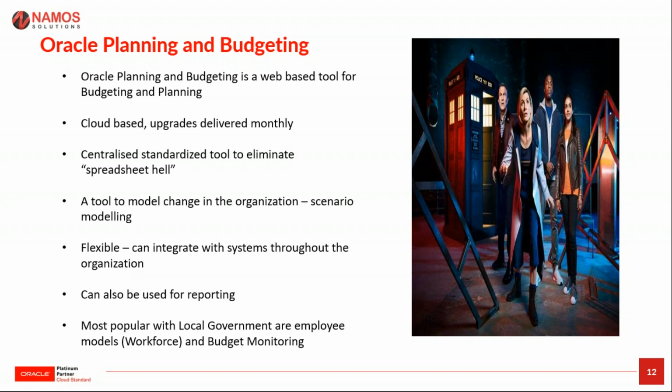If Oracle introduce a major change, like at the moment we're just about to introduce a new interface, they'll keep the old interface for 1 to 2 years, so you don't have to change straight away. You can change at a time which is comfortable for you, when your users have a chance to get used to a change.